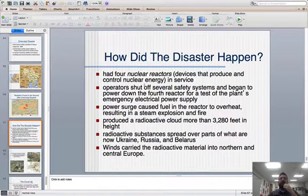So how did this happen? Generally speaking, they were running a test and they were shutting down the main power system and all the safety systems to see if the backup generator would kick in enough time to cool the reactors before anything happened. Well, obviously that didn't work. So they shut everything off. When power came back, there was a power surge. So the reactor started overheating. Well, it couldn't cool it quick enough to keep it from overheating, and so it blew up.